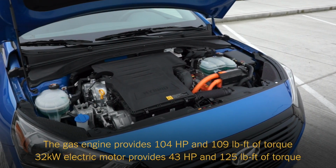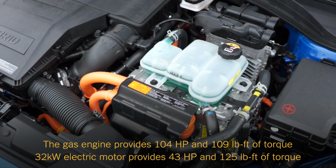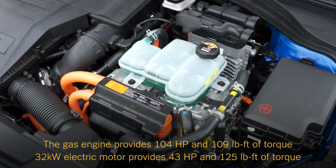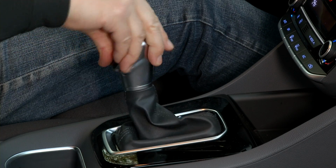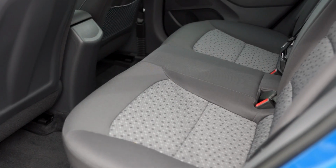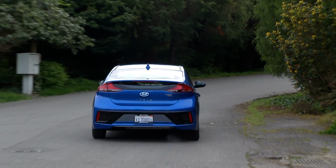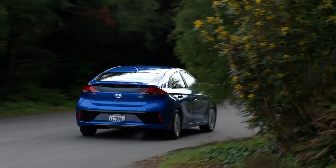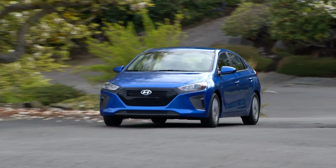A 1.6-liter 4-cylinder engine is teamed up with an electric motor to provide a total of 139 horsepower. The transmission is a 6-speed dual clutch, unusual for a hybrid. The entire battery pack fits under the back seat. 0 to 60 takes about 9 seconds, so Ioniq is a bit quicker than the Prius. It's a skosh more engaging in corners, too.